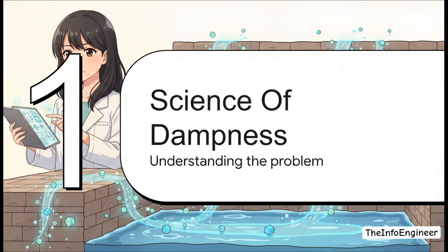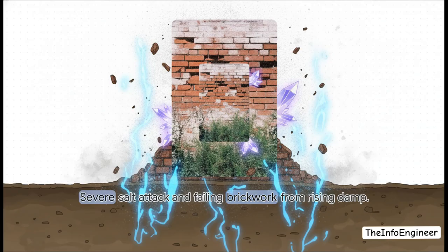All right, starting with section 1, the science of dampness. Let's understand the root of the problem. Take a look at the ugly reality of this failing brickwork. This is exactly what happens when groundwater infiltrates a wall.